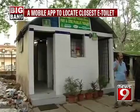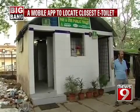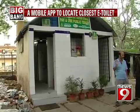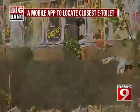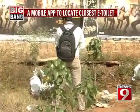E-toilets were launched with much fanfare in Bengaluru by the BBMP, but locating one seemed like a tough task. Not anymore. BBMP has now launched a mobile app that helps locate the closest e-toilet. The BBMP has done everything possible, from setting up public toilets to imposing fines to putting up pictures of gods to prevent urination in public places. But nothing seems to curtail this filthy menace.